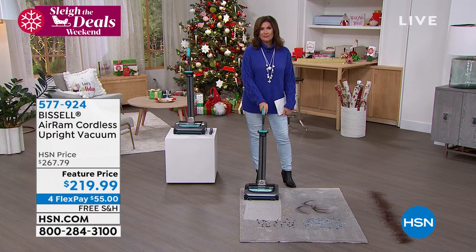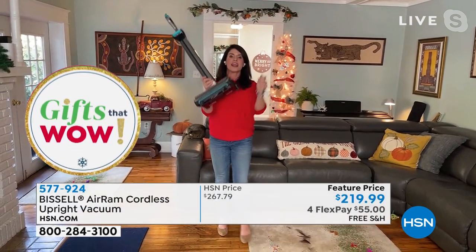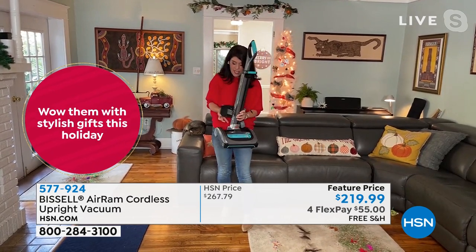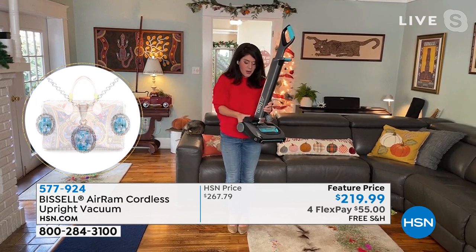Yeah, it is easy, you guys. Everything about this is made to last, I promise. Everybody wants cordless. I don't want to be strapped to a wall. This is the one that you want. Now remember, this comes right here. It's a 22-volt lithium-ion battery. Just go ahead and look around.